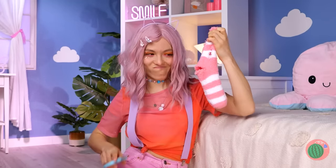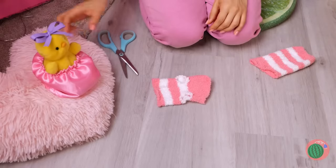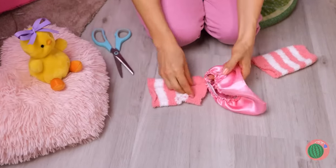So many holes. Let's make some more. Take these tubes and add frills toward the end.